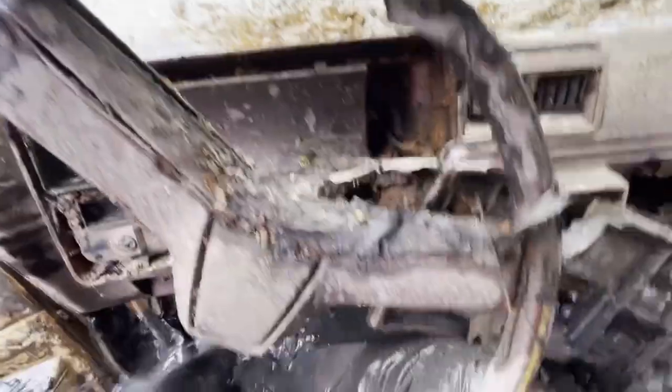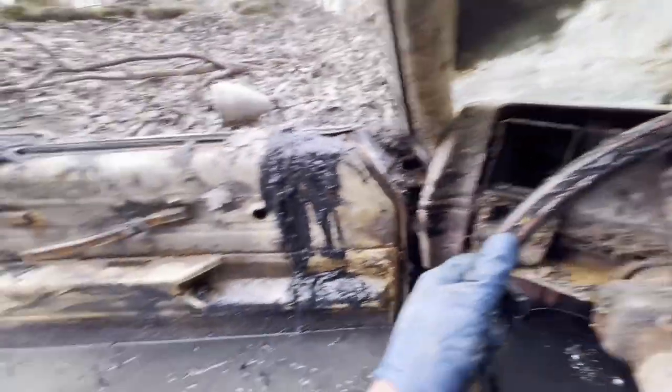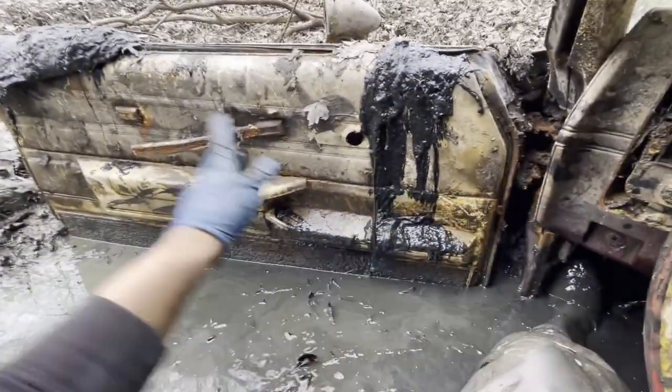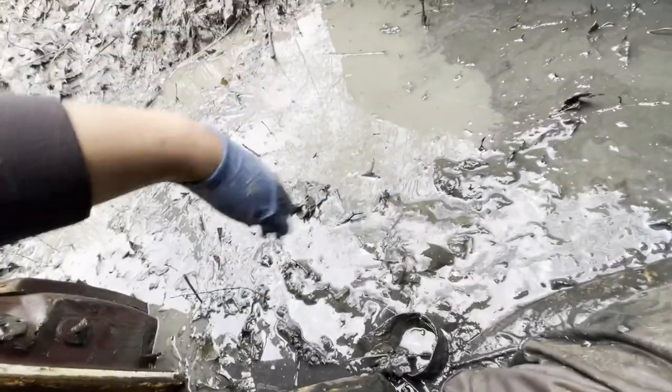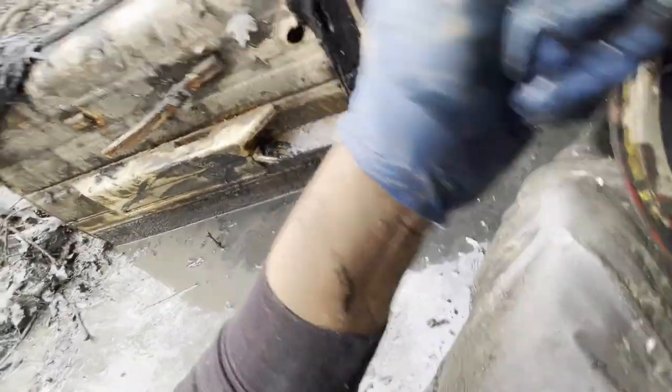We are actually sitting in the car today. And there's one more glimmer of hope. We can't find the VIN on the door. There's nothing on this side. Well, you can't see it right now, but nothing here on this back.